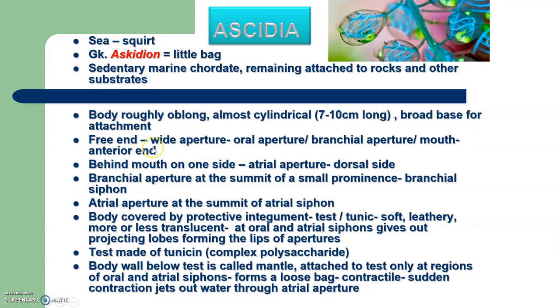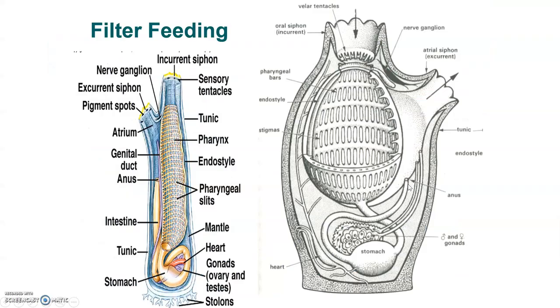The free end of the body has a wide aperture called the oral aperture, branchial aperture, or mouth, which is anterior. Just behind the mouth on one side, there is another aperture called the atrial aperture, and this forms the dorsal side of the organism. So the position where the mouth is present is called anterior, and the part having the atrial aperture is considered the dorsal side. The branchial aperture is seen at the summit of a small prominence called the branchial siphon.